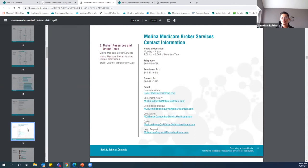So here's the information we've been waiting to share with you, and that is the contact information. They're 7 to 6. It says Mountain Time because they're based in Utah. Phone number is 866-440-9788. They have a fax number of 844-541-6848 and a general fax.